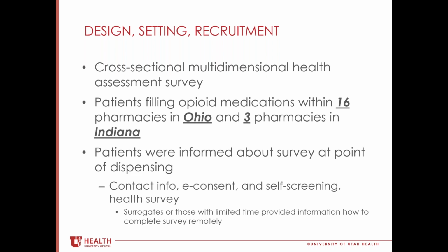If patients were interested in learning about the survey and opportunity, they could be given an iPad in the pharmacy, or they could complete an interest questionnaire remotely. Completing the interest questionnaire automatically generated an e-consent sent to the patient's email, and if they consented, they could acknowledge that they wanted to participate, and then they went on to a self-screening. If they passed the screening, then they went on to complete the assessment.